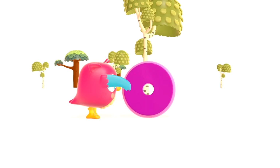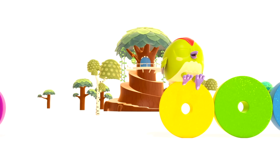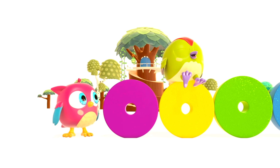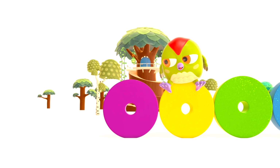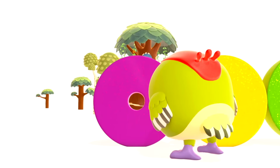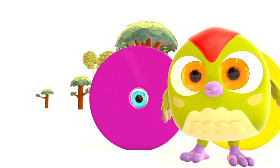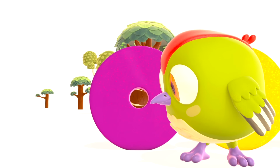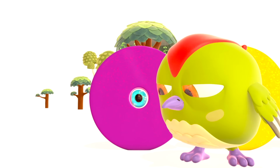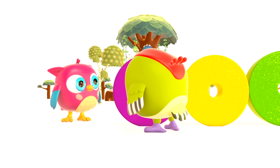HopHop the owl rolls a purple ring. Oi! HopHop hid! HopHop, where are you? What ring did HopHop hide behind? The purple one. Hi.